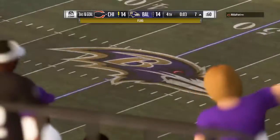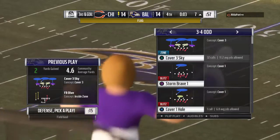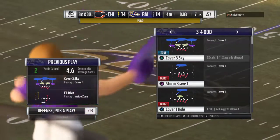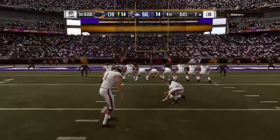And we've got movement. I think this is against the Bears here. Let's find out. The crowd's not doing that O-line any favors. Home field advantage is really kicking in, making it very difficult for them to hear the snap count.